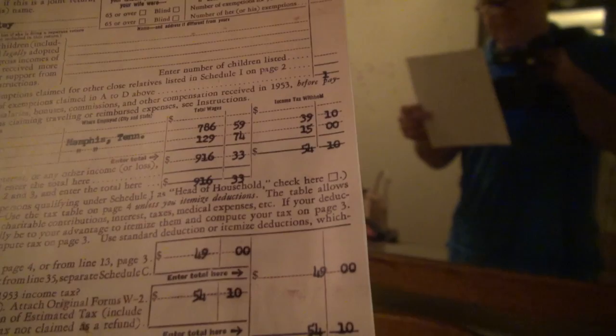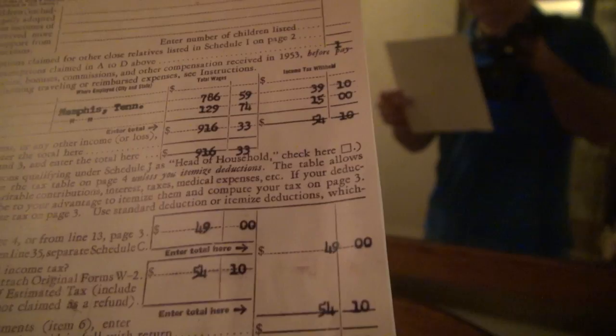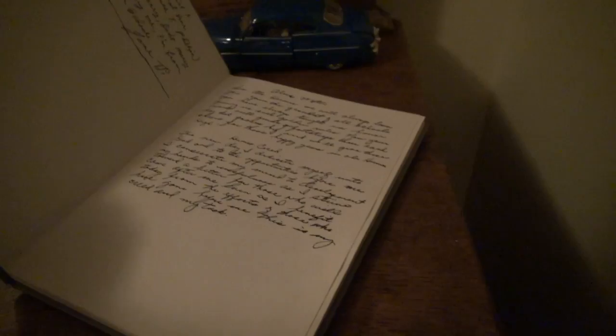And a lot of people say that was his last job, or his first job, but that's not true. Crown is what I'm talking about. He made $916 that year. Big money. And this is a remake of the Humes, a reprint of it.